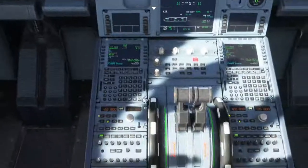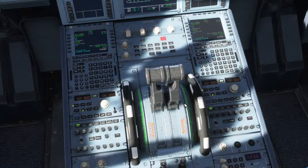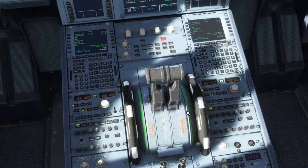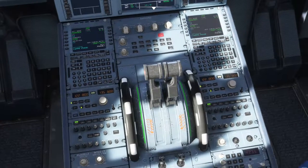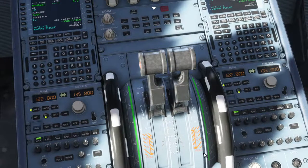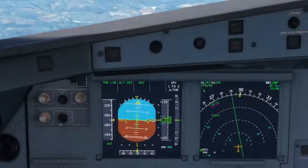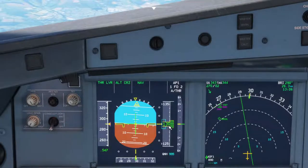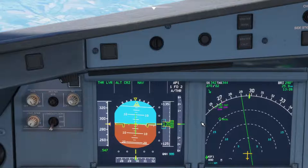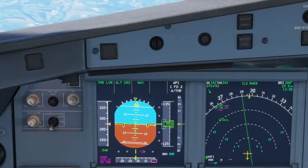Climb is the previous phase before cruise. So just a simple calculation, we have to put both our thrusters just behind climb. And altitude, yeah, this is our current pace. We are now cruising at 13,000 feet, and NAV means we are resuming our navigation, which is QNH 995.